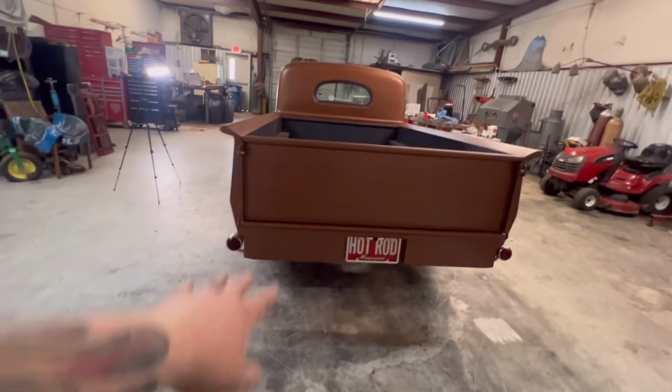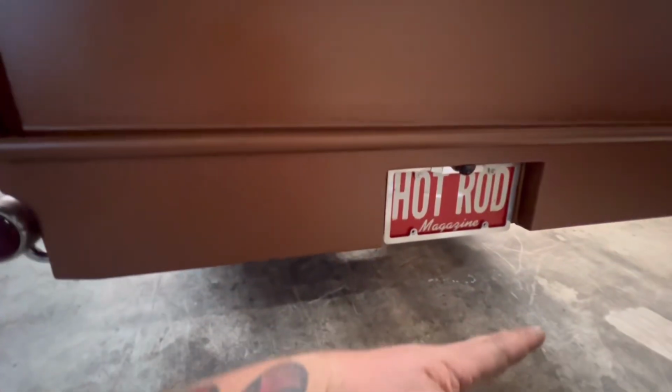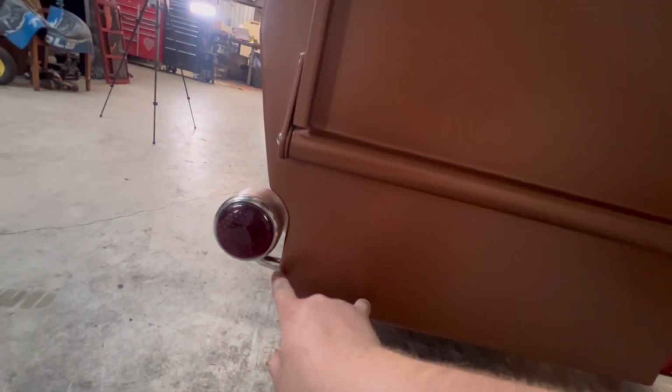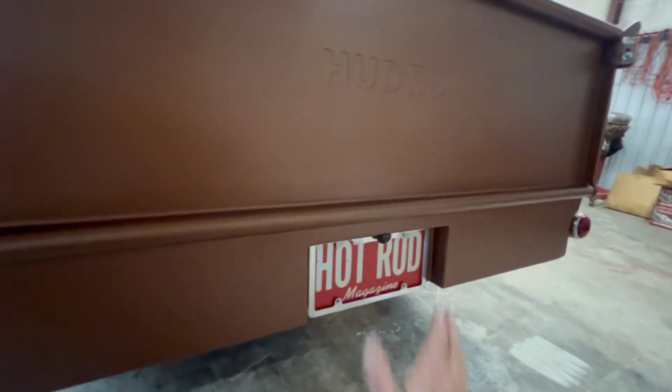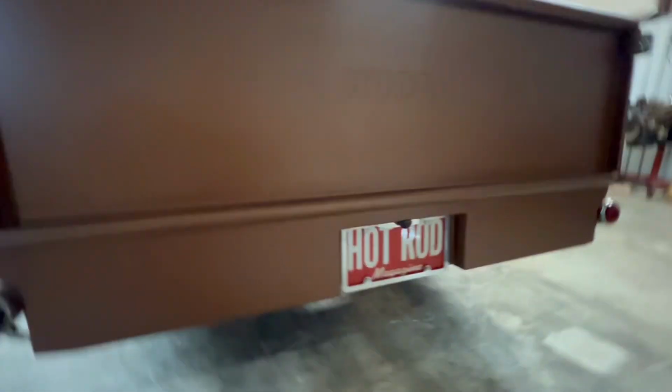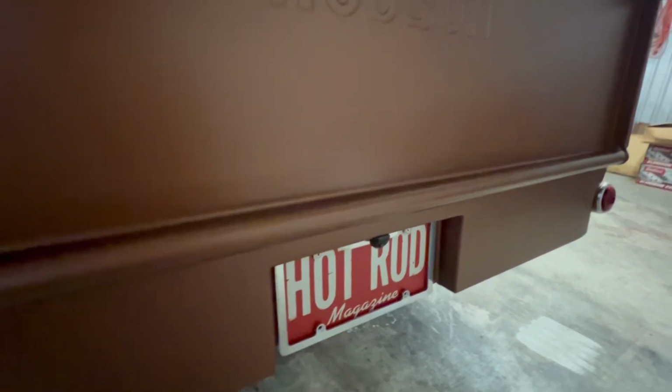Now, going down from there, this whole roll pan was cut off the back of the truck and then completely rebuilt. It goes down 2 inches further than the factory. Added in a license plate recess spot right there with the distance so that way the camera would fit back behind it.